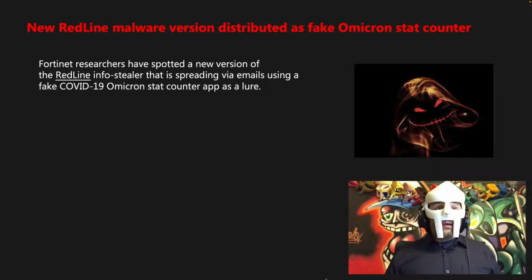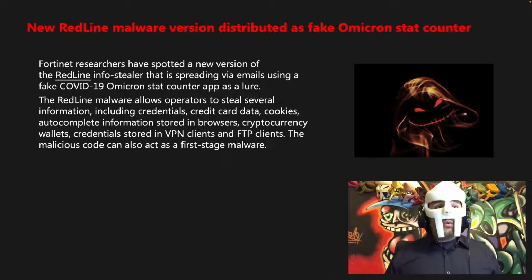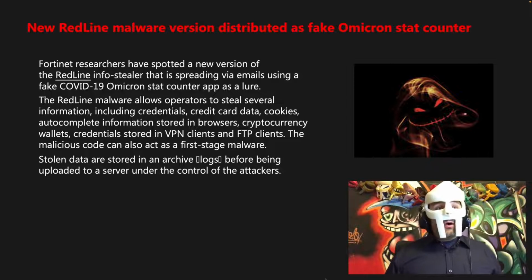Fortinet researchers have spotted a new version of the Red Line info stealer that is spreading via emails using a fake COVID-19 Omicron stat counter app as a lure. The Red Line malware allows operators to steal several types of information, including credentials, credit card data, cookies, autocomplete information stored in browsers, cryptocurrency wallets, credentials stored in VPN clients, and FTP clients. The malicious code can also act as a first-stage malware. Stolen data are stored in an archive before being uploaded to a server under the control of the attackers.